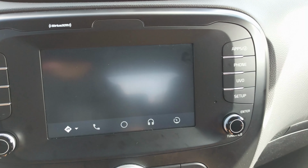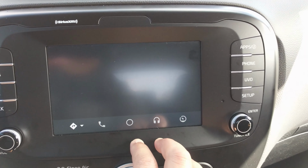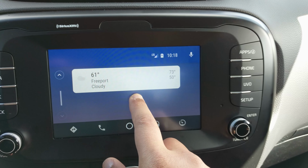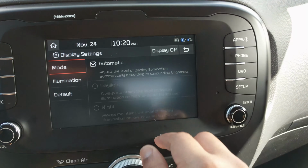Let's talk Android Auto a second. Now, I use Android, so I didn't get to test the Apple CarPlay piece of this. The implementation in the Soul is good overall. The back-end processing power isn't there to give it buttery smoothness as you swipe and navigate between screens though. And I don't think it's Android Auto itself, because even Kia's Uvo wasn't as fluid as I like it.